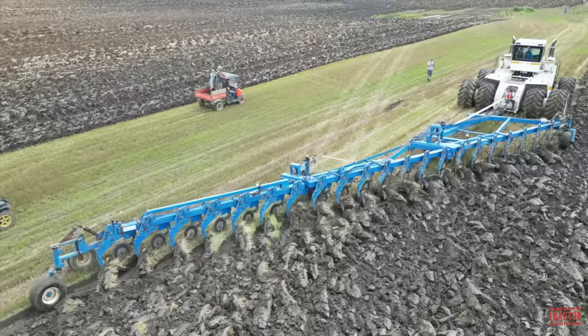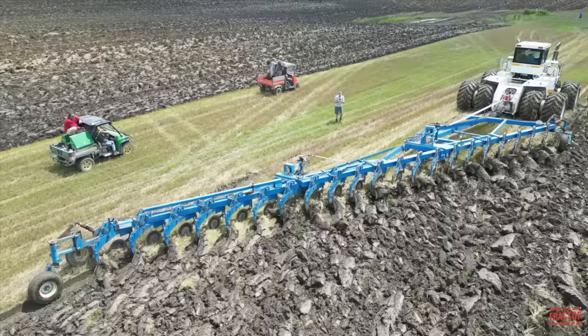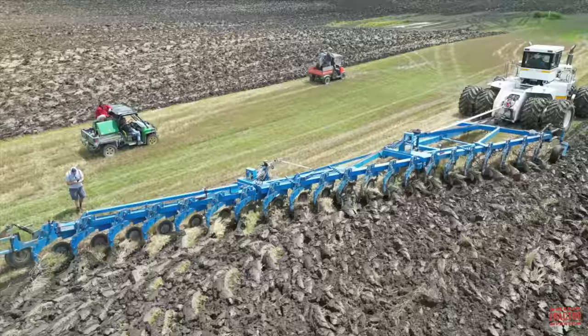What kind of price tag was on a plow like this? I believe Bill told me that was $38,000 new in 1978. It'd be a steal of a deal today for it. They were still making them.